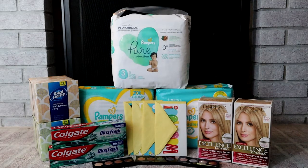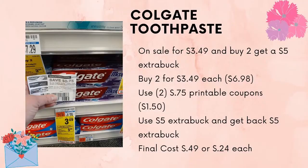So moving along, next is the Colgate toothpaste. Those are on sale for $3.49 each, and when you buy two, you'll get a $5 Extra Buck. Picking up two at $3.49 will bring your total to $6.98. I used two 75-cent printable coupons that I got from the Colgate website, so that took off $1.50, and then I rolled $5 in Extra Bucks, and that made my final cost 49 cents, or 24 cents each.